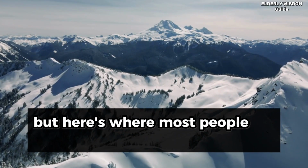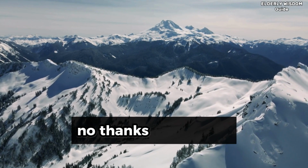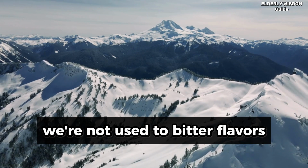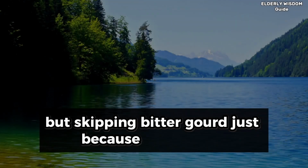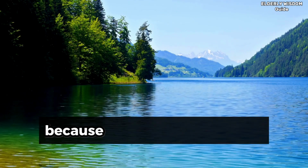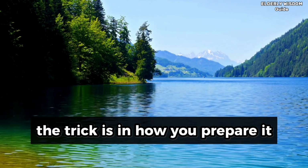But here's where most people go wrong. They hear bitter and think, no thanks. And I get it. We're not used to bitter flavors, especially if we've grown up on sweeter or saltier foods. But skipping bitter gourd just because of the taste? That's like ignoring a helpful friend because their voice is too loud. The trick is in how you prepare it.